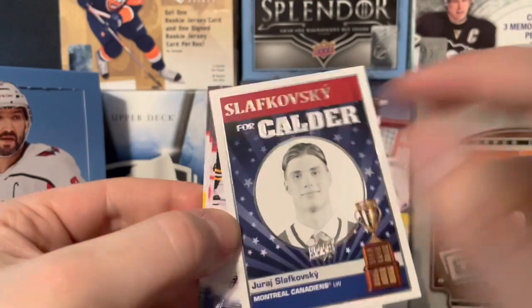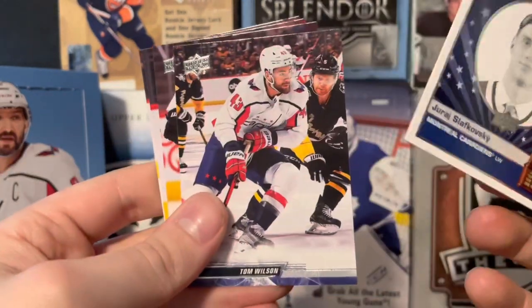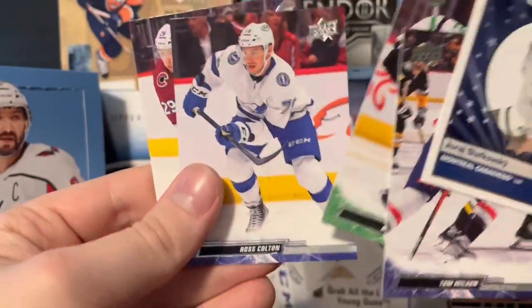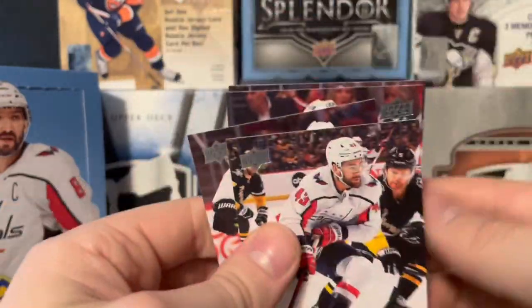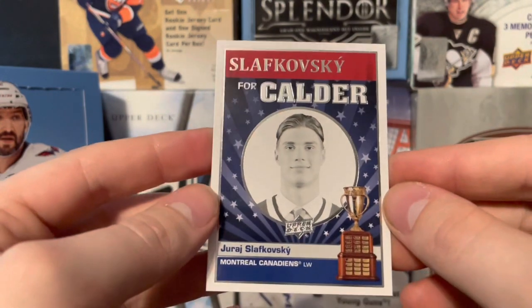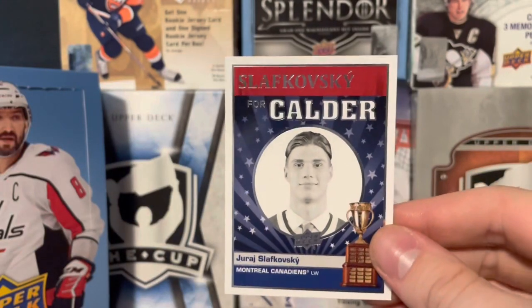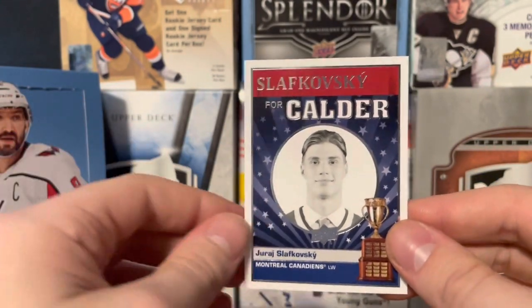That's really cool. Very cool insert there. He looks like a goofball, McGundy, I can't lie. Then we got a Wilson, Rupe Hintz, Ross Colton, and McKinnon, but this is definitely one of my favorite inserts just because of how cool it is. Obviously, they're trying to make it like a presidential campaign kind of thing, but yeah, Slafkovský for Calder, that's really cool there.